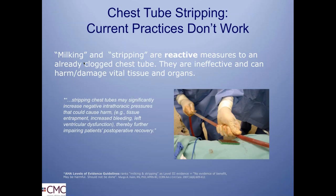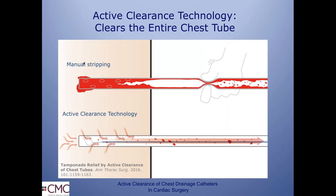Even if you clean the tube, the eyelets are the trick, and this technology allows you to always clear those same areas so you don't accumulate that clot inside the chest tube. And again, there are studies showing that milking is bad, but we've all done it. This is what you do.